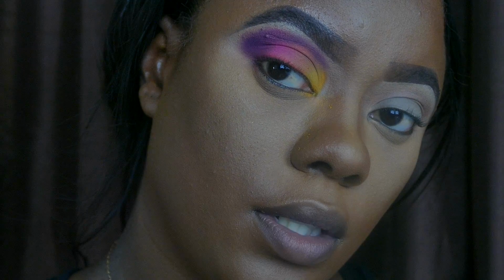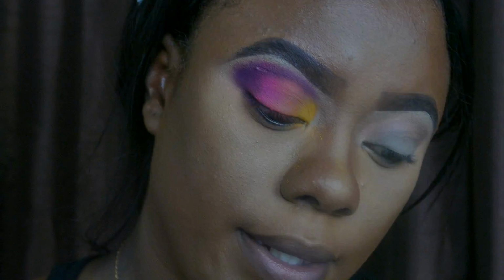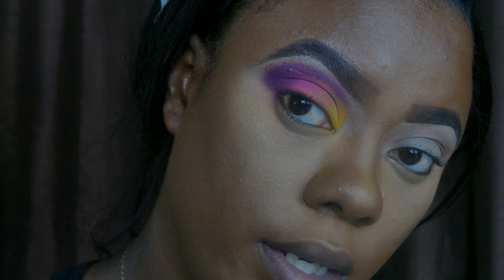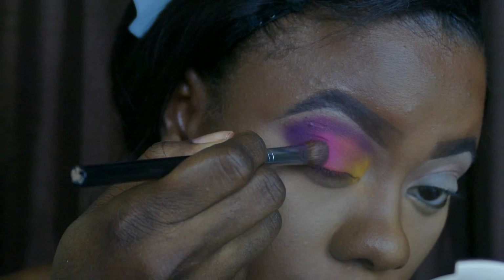And then we're going to go back in with the purple to finish, for the finishing touch part, which is right here. So we're deepening the corner, and then I bring it up. We're stopping right at the yellow. So that's what we have right now. I think I need to pack the pink on a little bit more, because it's getting hidden behind the purple.